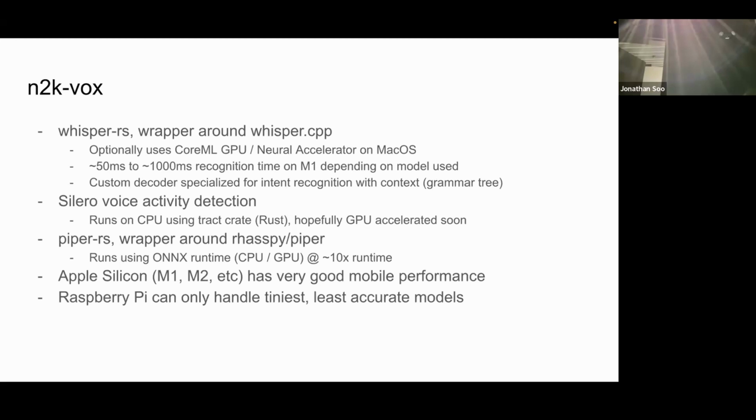And so right now I've been running these on Apple Silicon, like on my MacBook Air M1. And like I said, the Raspberry Pi can't quite handle it. It can handle the simplest models, but I wanted something with a little bit better performance.